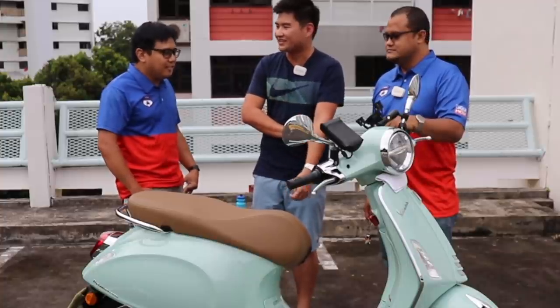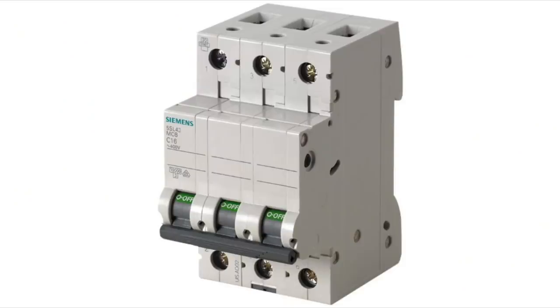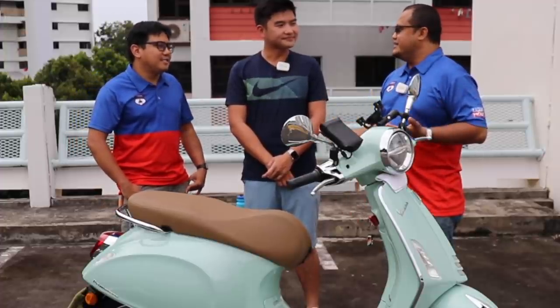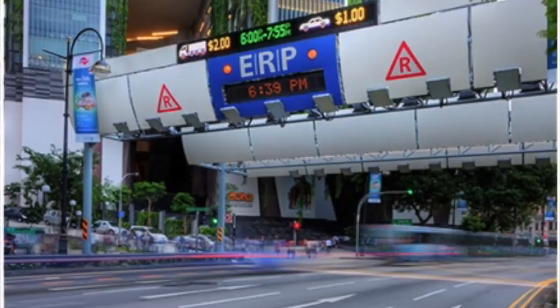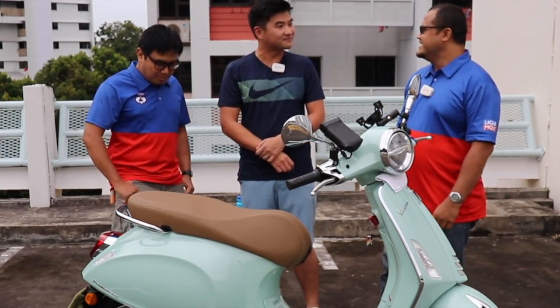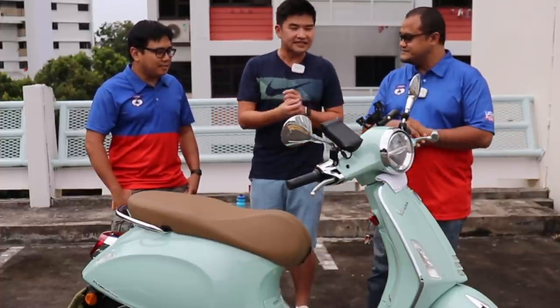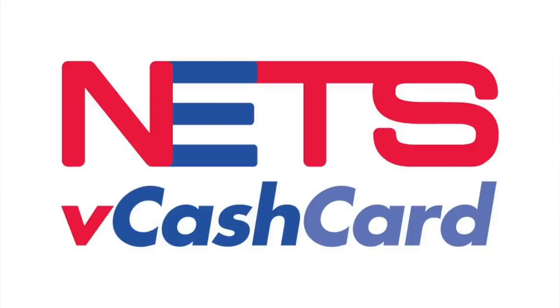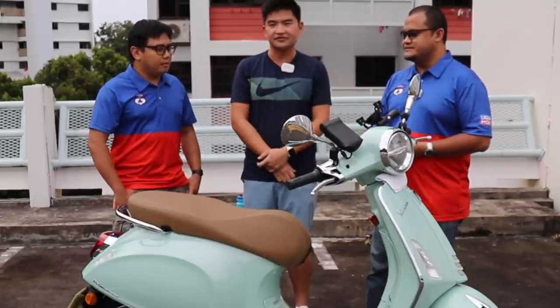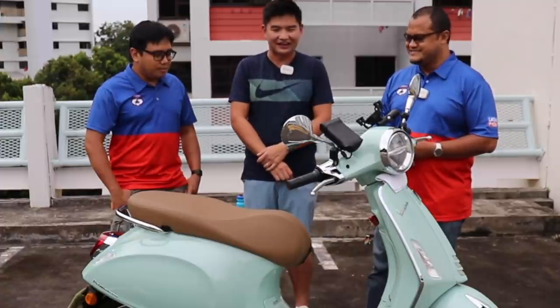It confuses me why they are turning on the ERP when there are not many cars. All this while during the circuit breaker and the days after that, the ERP was not in operation. So you whiz around. That really took me by surprise, because I didn't realize that they had turned it on already. I think now you can link a credit card to the ERP. So if you accidentally go through, they'll automatically deduct from the credit card, which I think I'll do for this bike. I haven't done it yet.